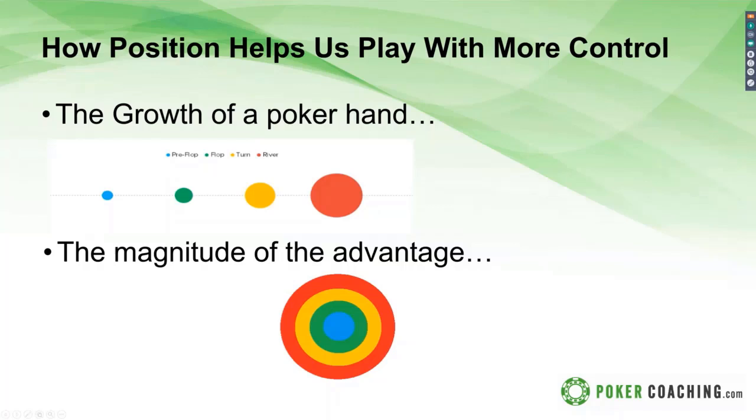But what I realized was, except for the hands where he was blind raising to $30 or $50, where I could get a lot of money in pre-flop, getting to limp-call with relative position, or even limp-raise to small amounts with relative position, wasn't that valuable.